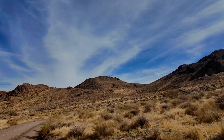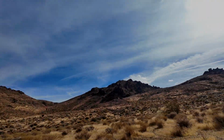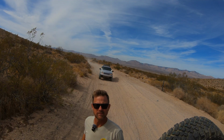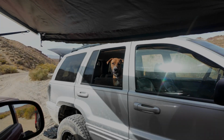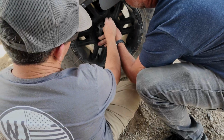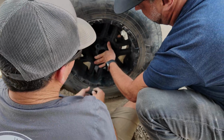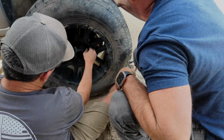So we were roughly about a half hour behind everyone, making good time to catch up. But then Matt pinched his sidewall of his tire on a rock. So it looks like we're gonna have to do a little tire swap. Well, a quick flat, but I got my pit crew on the case. It looks like about a half hour change out.